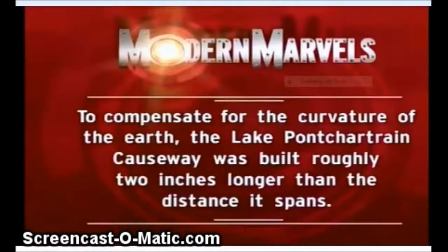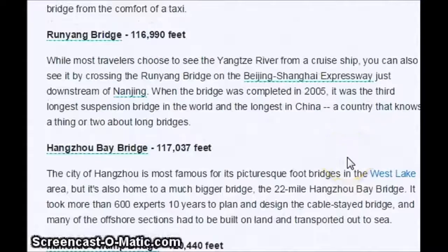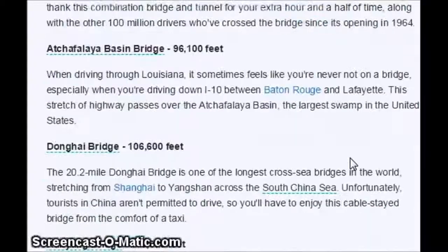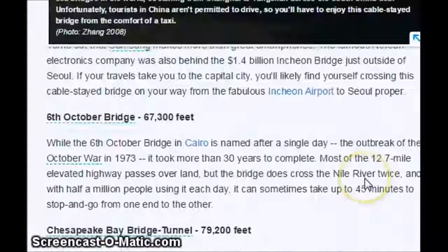The Lake Pontchartrain Causeway was built roughly 2 inches longer than the distance it spans. 2 inches for 384 feet. Then I just started checking out some other bridges. This is the top 10 bridges, or top 10 longest bridges. You can see it's not far behind Lake Pontchartrain, the next one. And they're all above 100 so far, and now I'm just dipping under.